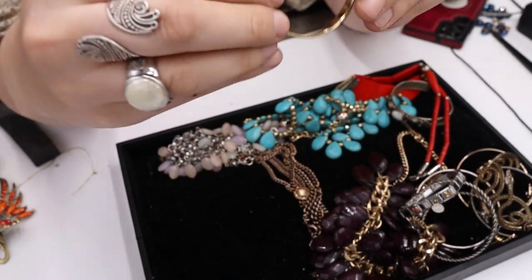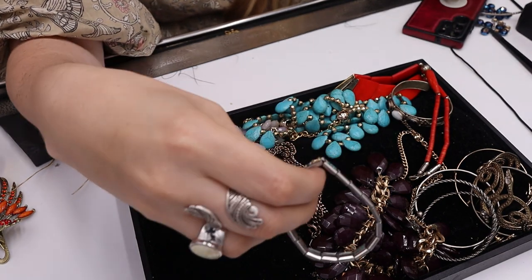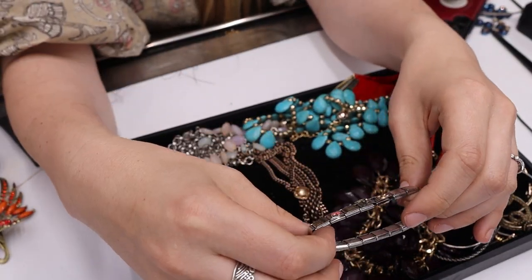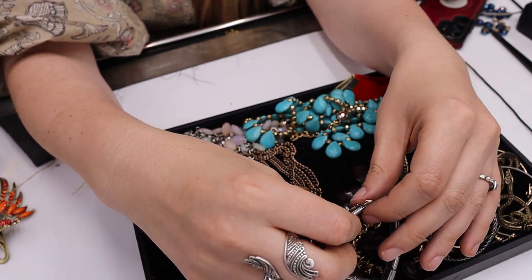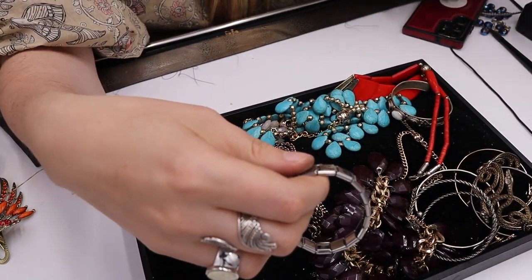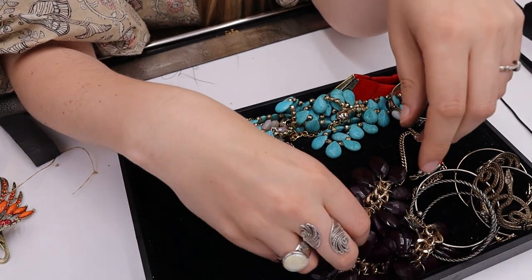Okay, we have a bangle, not marked, craft. Oh, we have the Italian charm. And it looks like R, rainbow, baby, apple. So yeah, I do sell these. So we have a charm somewhere over here. I'll put that with the charm.